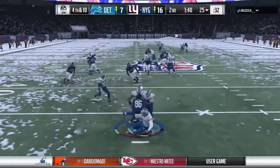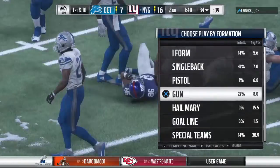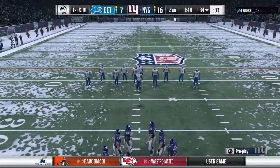This is fielded at the 27. They'll call it a punt at 44 yards. The return was for 7. And it'll be Giants football, 1st and 10. And the Giants are ready to come out now.